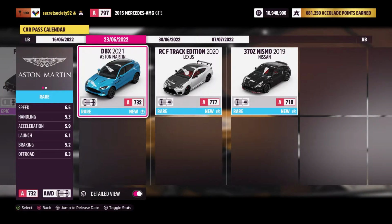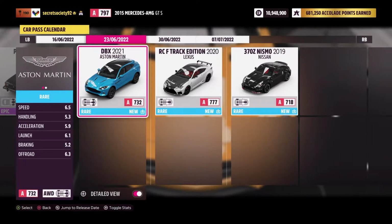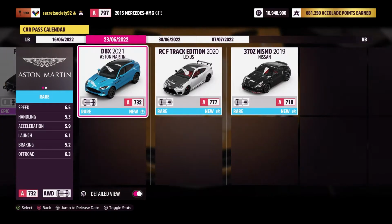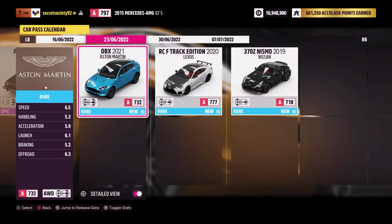But hopefully it will be a fun car to drive, and at least it doesn't look awful like some SUVs from manufacturers that generally haven't made them before, like Porsche for instance, and Rolls-Royce with the Cullinan. So let's move on to the second car.